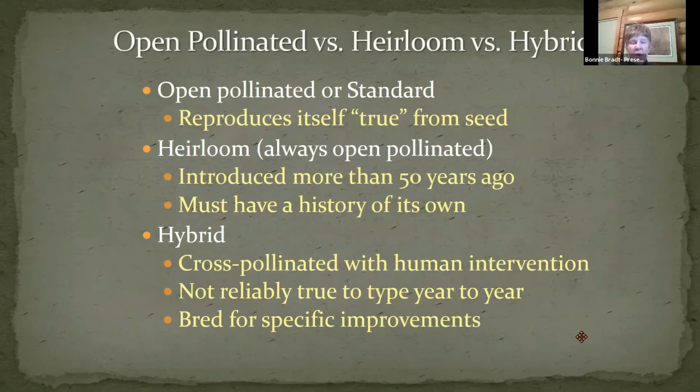Now, under open pollinated, we'll add one little term here, and that's heirloom. I'm sure you've heard of heirloom tomatoes. Open pollinated, as we mentioned, being the standard, reproduces itself true from seed year to year. Heirloom tomatoes, always open pollinated by the way, are ones that have a history. They basically were introduced or invented more than 50 years ago.